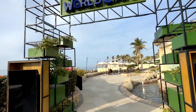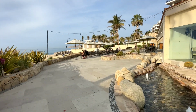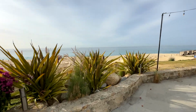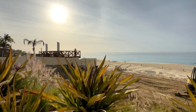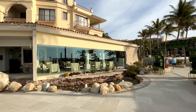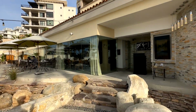It's called the World Cafe. And this is the entrance here, so you enter this outdoor section and then can go straight in, grab all the food you want, and sit outside. And of course they have waiters coming around offering you drinks, mimosas, that sort of thing. It's always available. Doing some construction over here, I'm not sure exactly what. It looks like they're going to expand something at the resort, make things a little nicer for guests.